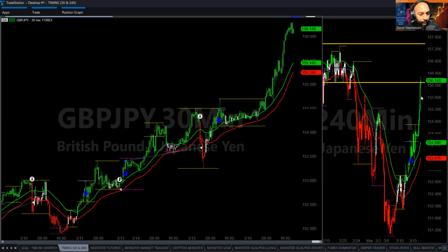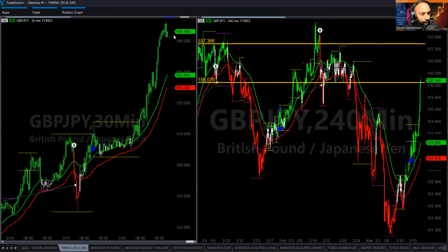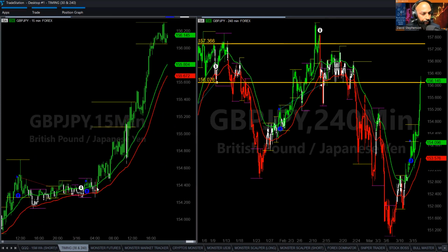It will retrace quite a bit, because this is a big move straight up. So watch your 30-minute, wait for a sell signal to get out. If you really want to fine tune it a bit, you can always do a 15-minute time frame. If you don't want to stay up, you want to get to bed, you can keep it on the 15-minute time frame. When it gets a sell signal, white arrow on the 15-minute, close the trade, take profits, and then you're out.